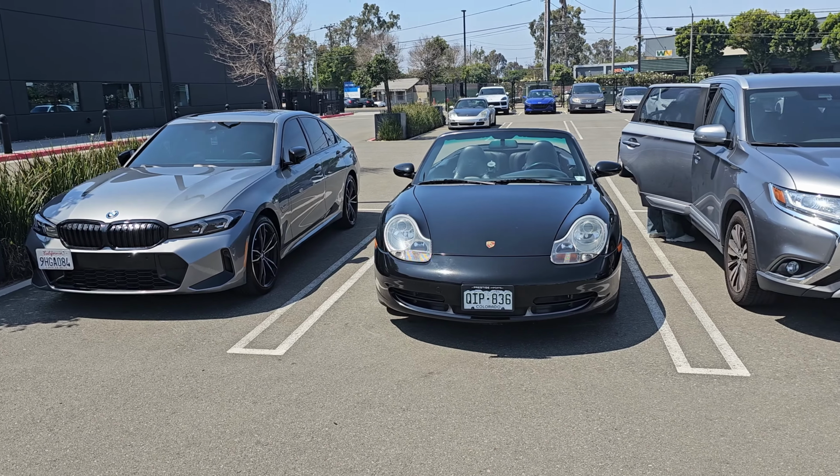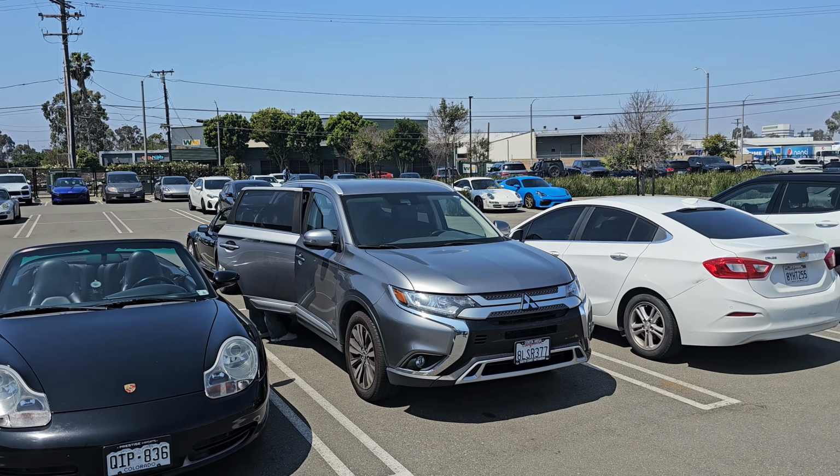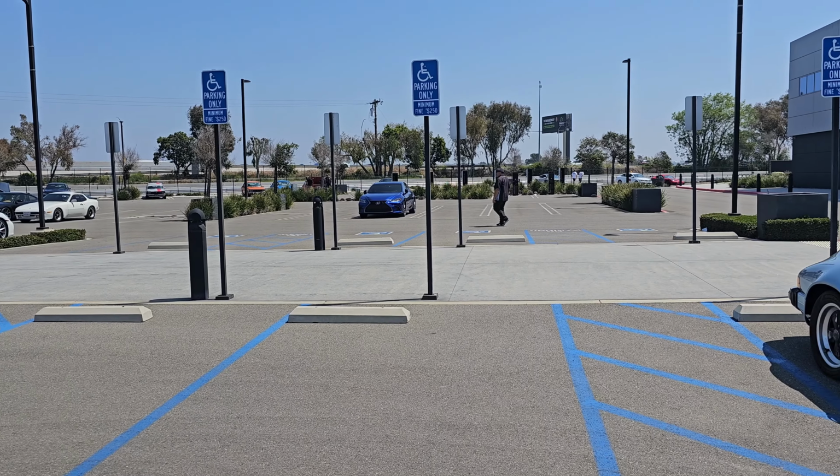All right, of course, we have a Boxster right over here, 911 GT4. So yeah, I think that's pretty much it.